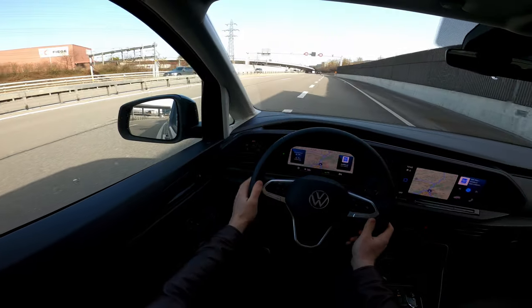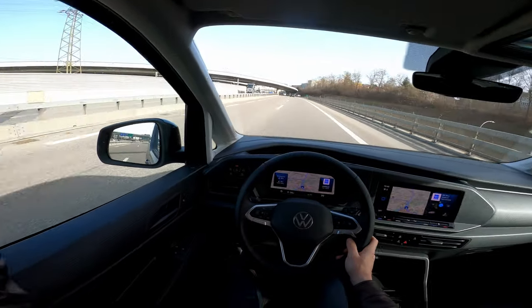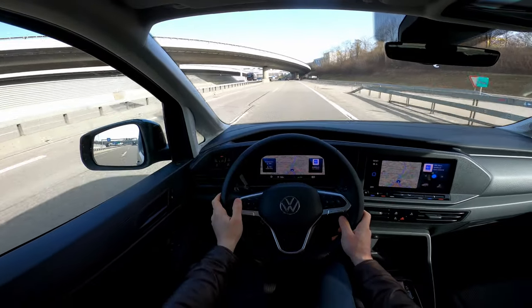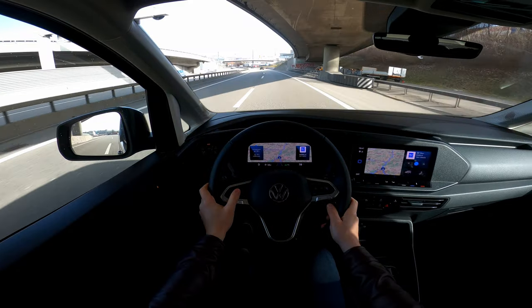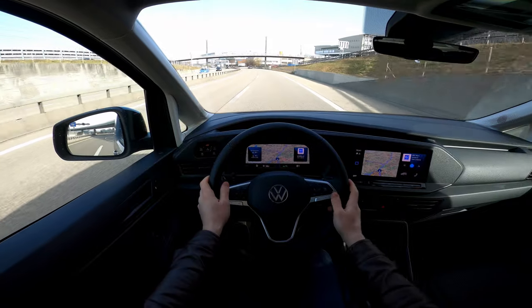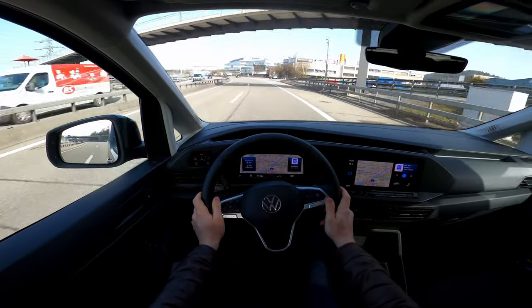As expected, guys, you can hear a little bit of noise from outside. You can hear on the upper side, in this area, a little bit of noise, but it's not very bad. It's normal for the shape of the car to hear a little bit of air from outside.